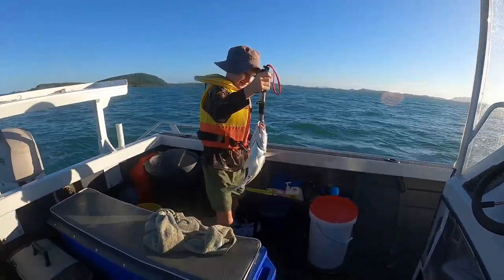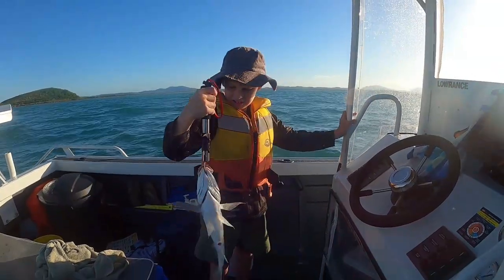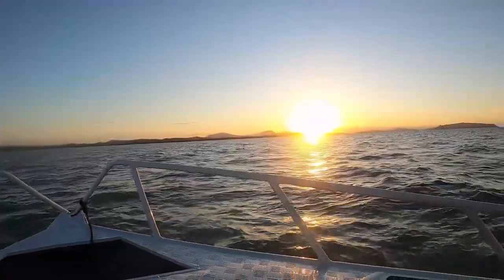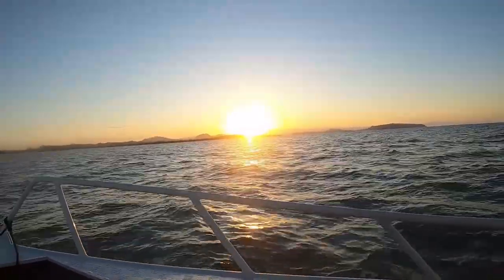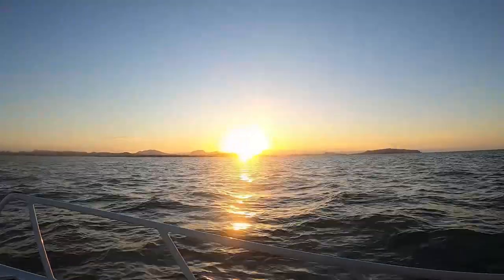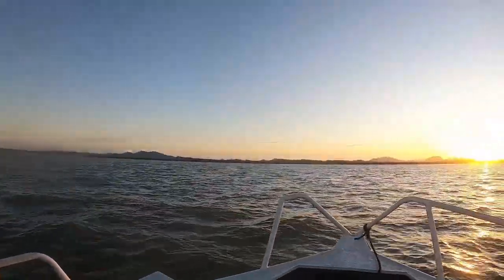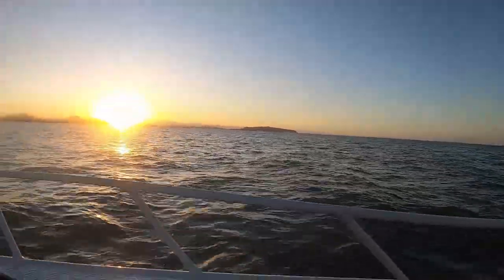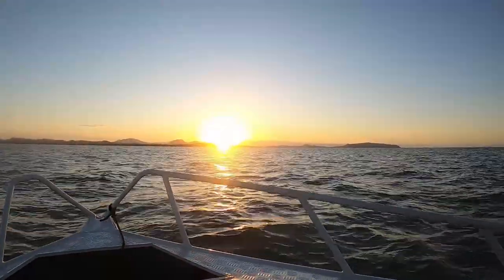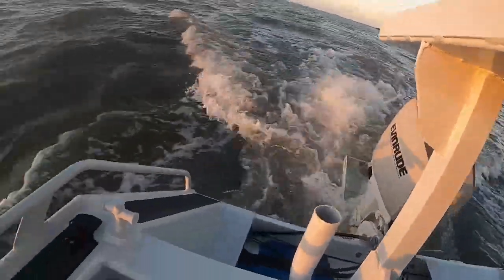Get a photo. Oh guys, wait up. That's just amazing. Okay guys, we're just coming in the creek. It's really shallow right now, so we're trying to hunt our way through. The depth keeps changing up and down, but sunset is beautiful. I've got to go check if the motor is still pumping water, not sand or anything. Yeah, it's still fine.